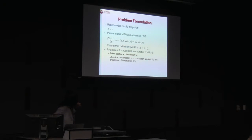And the third bullet, from the plume front definition, what we track is defined by C(x,t) equal to C0, which means that we consider a constant concentration value as the front, and this will move along with time. And we assume the robot can sense its current position and the flow velocity. These are common and available; they have the sensor to sense the flow and the robot position. And we assume the robot can detect the chemical concentration CR at the robot place. For the gradient and the divergence of the gradient, which is the second derivative, we may estimate it. Although in this work we didn't use the estimated value, we could incorporate that in future work.